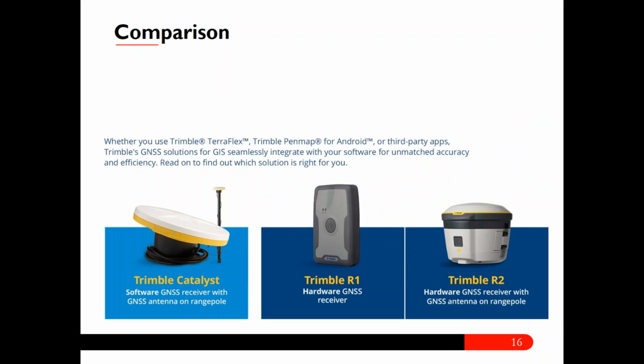So comparison, how does Cataylst differ from some of the existing Trimble mapping solutions? The Cataylst is subscription based. Obviously, the R1 and R2 are more receiver based. So what happens with the Cataylst, like we mentioned in the beginning of the webinar, is the hardware is just the antenna, where it's relying on your smartphone to process the GPS data and the correction.